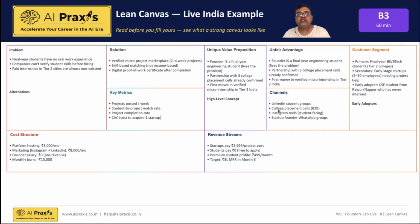So notice what the sentence doesn't say. It doesn't talk about AI. It doesn't mention any technology or any features. Instead, it focuses entirely on the value delivered to the customer. That's what makes a strong UVP. It's very important. Take the next one, that is solution.